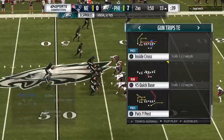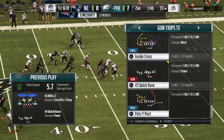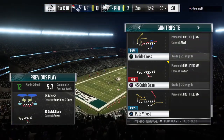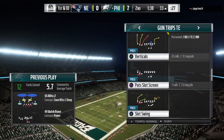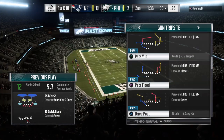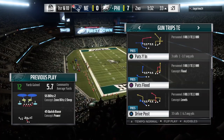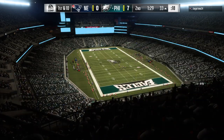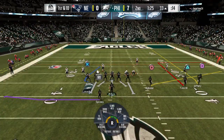And he's corralled, but not before getting it inside the 35. 12 yards there as they move the chains. At this stage of the game, the run-pass numbers are a little bit out of whack because most of the yardage has come through the air. But in a sense, that just sets things up for big runs like that because the defense might be a little bit off balance. They pick up another first down with that run. So they'll come up first and 10 now from the 33.